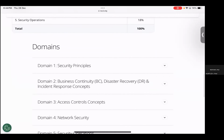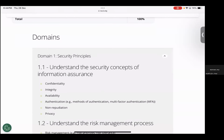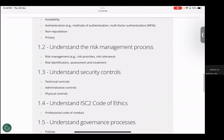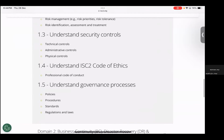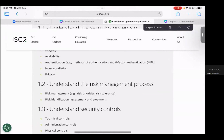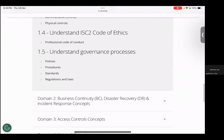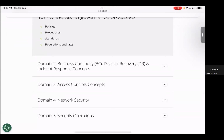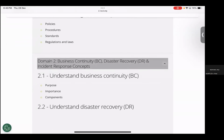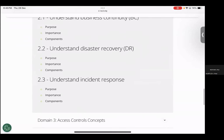So I would request you to keep these domains in mind. This is the outline of the exam. This is a reference for you, for what you have to study and what you have to look at in each of your syllabus. It's an outline that tells you what you have to prepare. This is something that is already given by the ISC2 website itself, and it gives you very clear details of each domain as an outline.